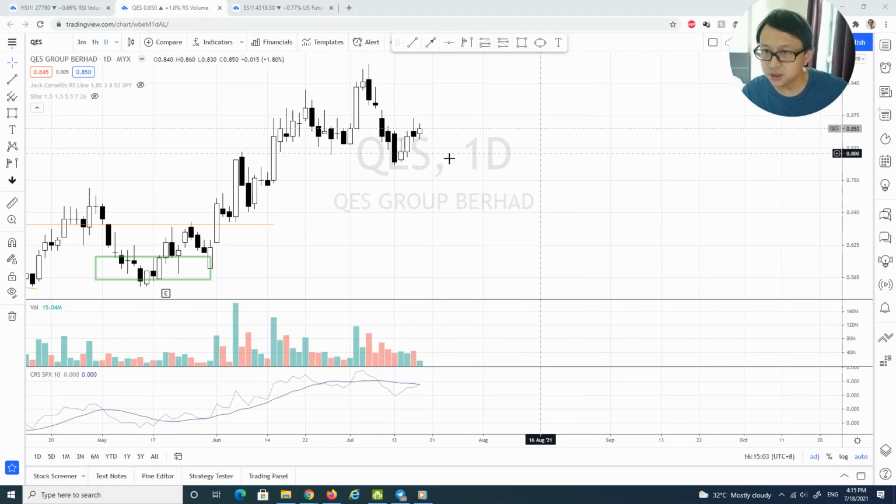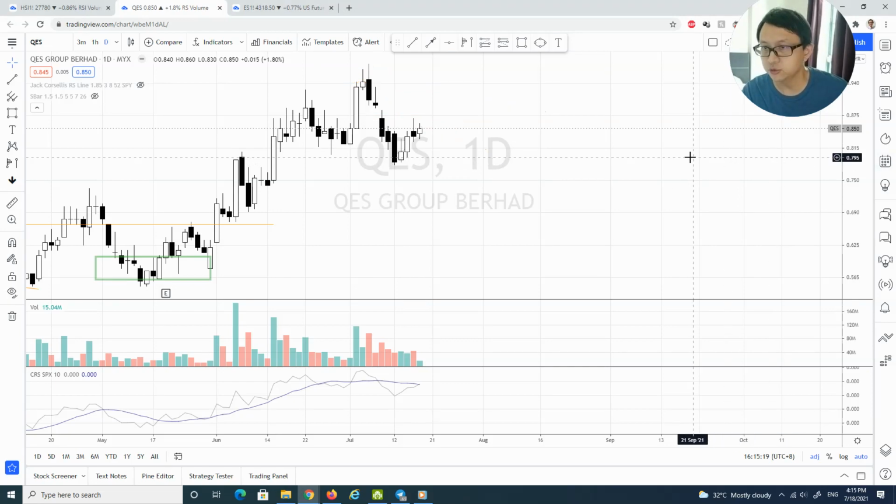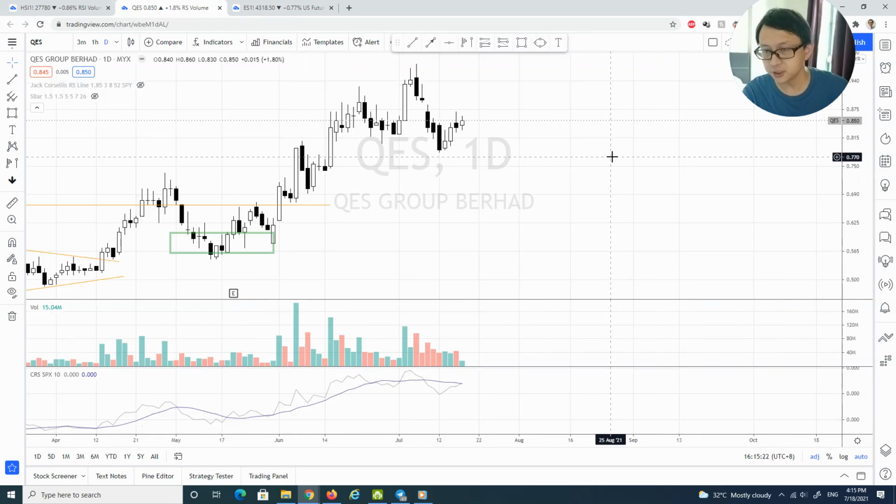So if it doesn't have another break below or commit below, then certainly I think you could just trend up and test the high again, or maybe this is the gap resistance that you need to overcome. All right, so that's how I view QES. In general, I am still very bullish on QES, but short-term wise it will just go into the consolidation mode.